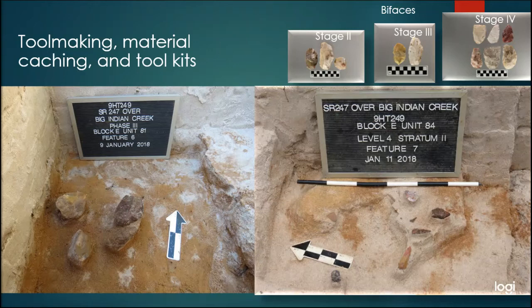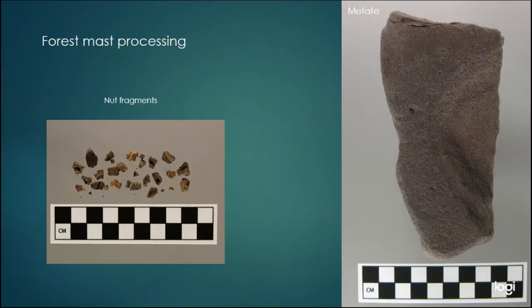Nearby, feature 7 is another cluster of artifacts which appears to be a toolkit of sorts and includes a Brier Creek Lanceolate point, along with other coastal plain chert bifaces and a quartzite cobble, presumably used as a hammerstone or percussion flaking tool, all lying together, seemingly in situ. In addition, the charred nut fragments that were found in this zone may indicate exploitation of nut mast as a food resource for the site's inhabitants.